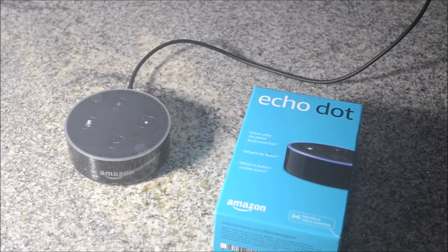This is Amazon Echo Dot second generation. Actually, it is a voice controlled device that uses Alexa to play music, control your smart home devices, make calls. Alexa, stop. Or to make calls, send messages, and provide various information.